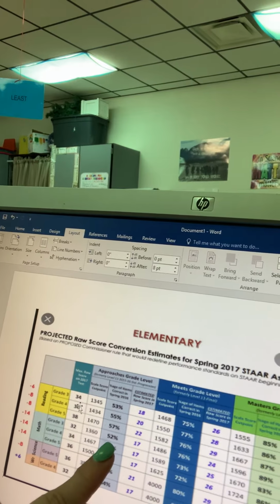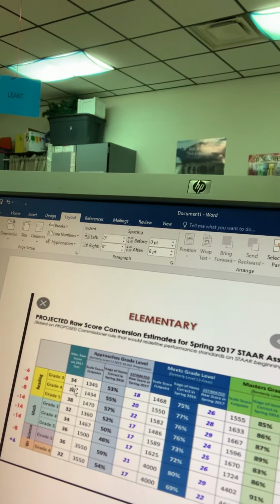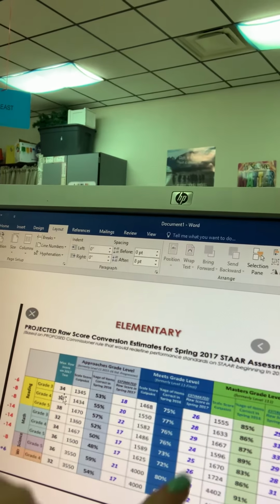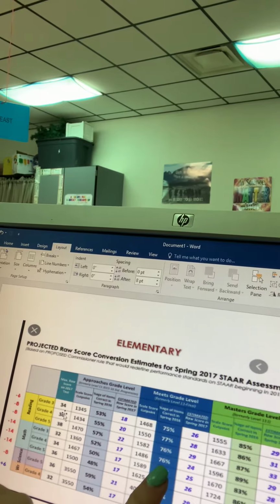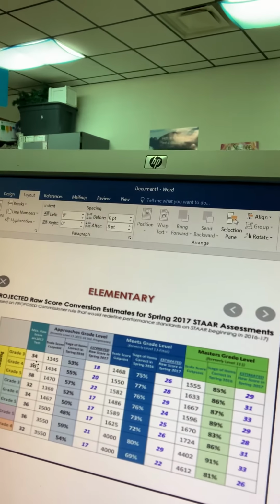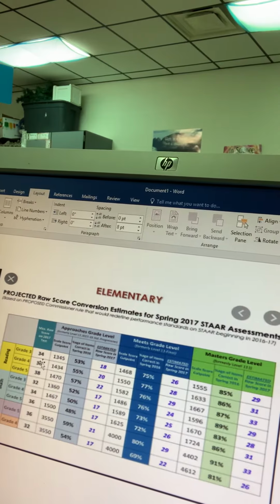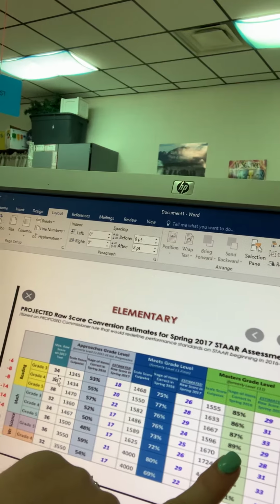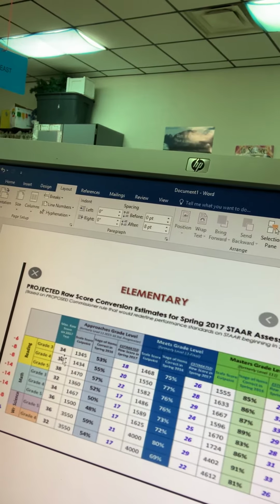So approaches means that they got a lot of the content in third grade, but they're still going to have some gaps going into 4th grade. So we would like for them to be more over here in this area or this area. So let's go on over. So this is meets, and meeting would be about a 76. So if they make a 76 or higher, then they're considered meeting grade level. That's exactly where they should be, and that is our goal for every student. If we go on over here, if they make an 89 or higher, they're considered mastering. So they got almost everything they should have gotten, and they are good to go for 4th grade.